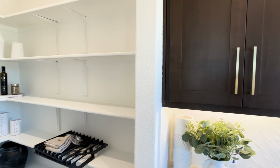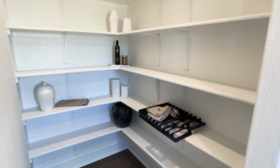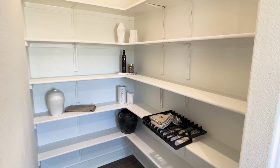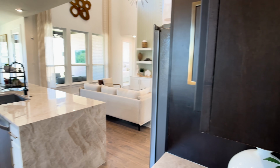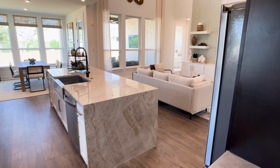Take a look at all the cabinetry that's here, and it swings into the pantry that would be a little bit more of a traditional pantry with just shelves there. This space is so large. Keep in mind, we're in the low 3,000s for square footage, and most builders are not providing anywhere near that pantry space at this square footage.